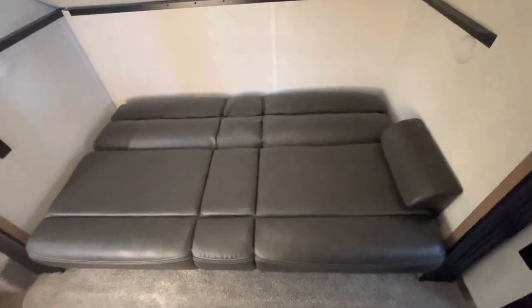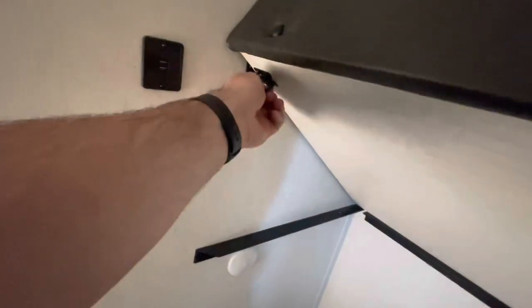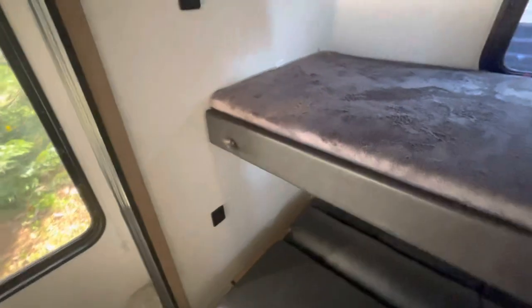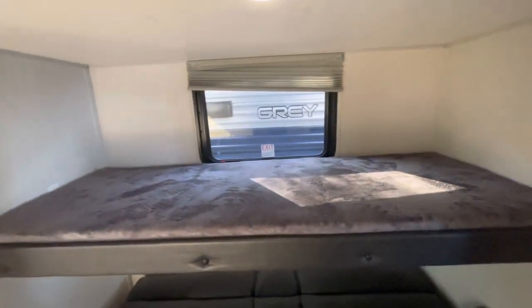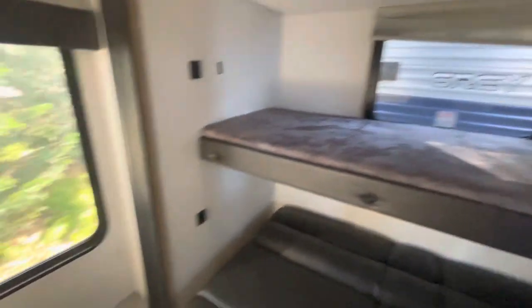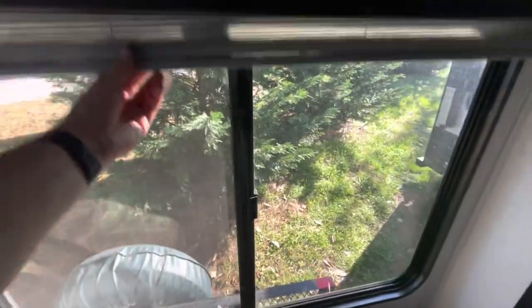Down here, you've got your storage under the jackknife sofa, which drops down like so. And then you've got the bed above that's out of the way when you're on the sofa and when you're ready to sleep. You drop it down, you got lights, you got charging area, windows that open, fire escape window with blinds, and this huge window in the back with the blind. So very nice setup in this bunk area.